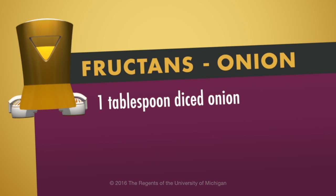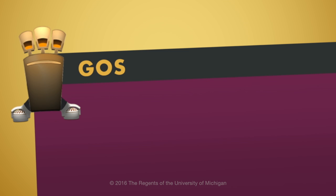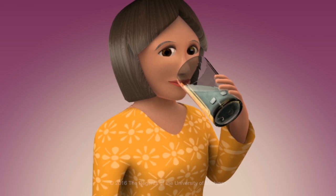When you challenge onion, which is in the fructans group, you can have 1 tablespoon diced onion. When you challenge garlic, which is in the fructans group, you can have 1 clove of garlic. When you challenge GOS, you can have a half cup kidney beans, lima beans, or soybeans.